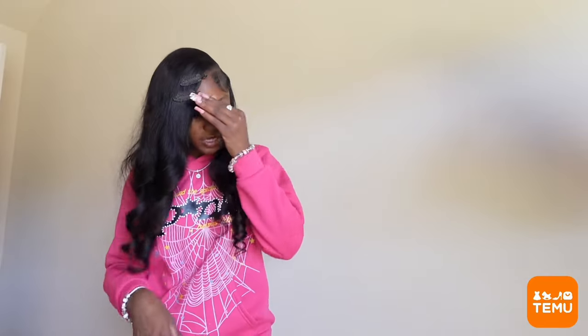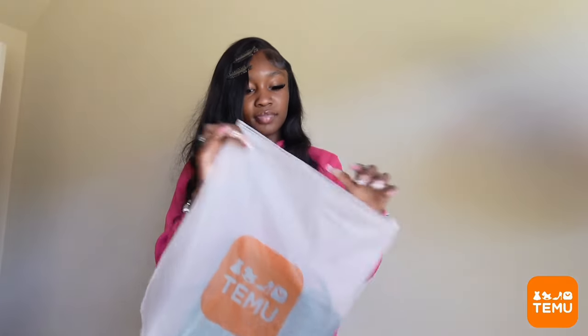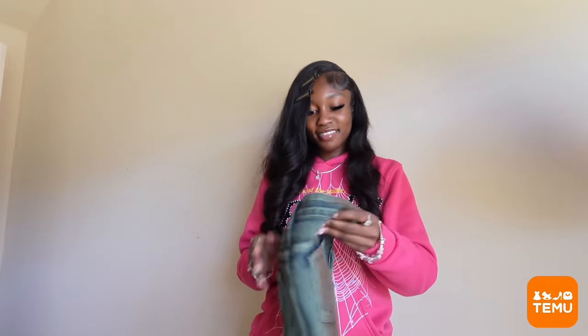Okay, that is it for the accessories. Now we're finna get into the clothes. Yes! Come on, Klaus! I'm gonna do all the two-piece sets last, so I can go ahead and get the individual pieces out of the way. The first item we have, let's see. Oh, it's a skirt.